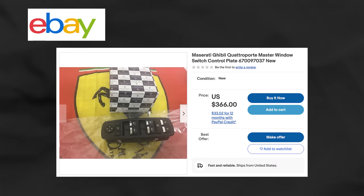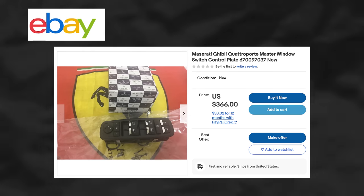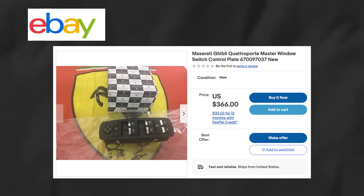Take the window switch panel, for instance. If you get it from Maserati, it costs $400. But if you get the exact same part from a Jeep Cherokee, guess how much it costs?